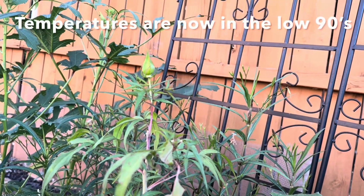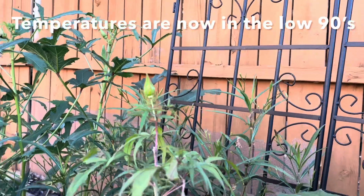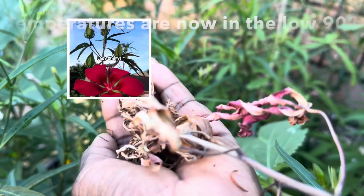Now that it's cooler, my Texas star hibiscus is trying to bloom again. You can see where they went to seed, and these are seed pods. I'm going to go sit down and show you more about this.